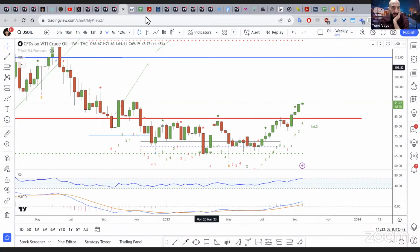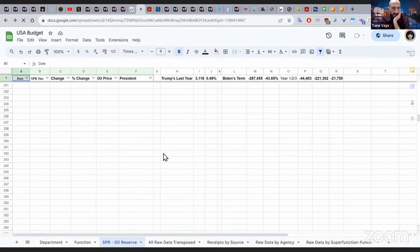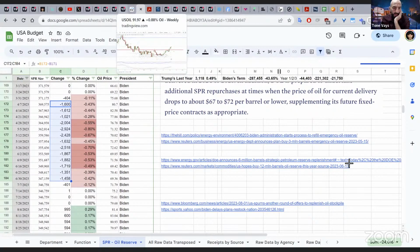Let's review the incredible experience of the Biden administration's trading and the concept of buy high and sell low. The Biden administration in the year 2023 sold all of its oil between April and June. So April, May, June. That's it. The three-month period between April, May, and June is when the US government sold oil.